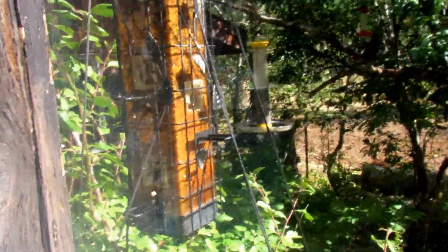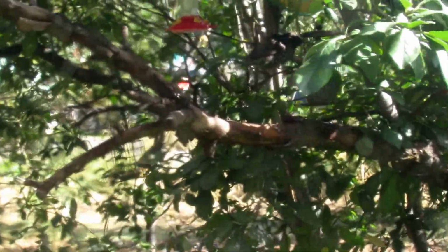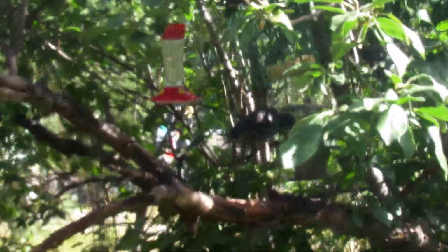That is so funny how excited the dogs are getting. How cute. I think he's filling up his little cheeks. Mm-hmm. Come look over here, baby. Look at a starling over here. Oh, how cute. He's a cute little buddy.